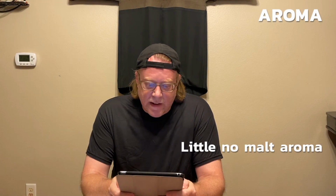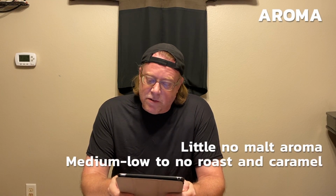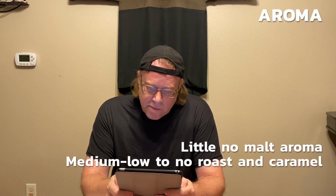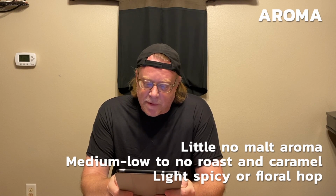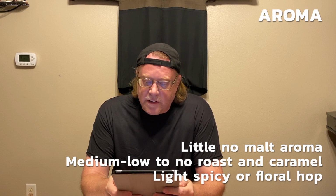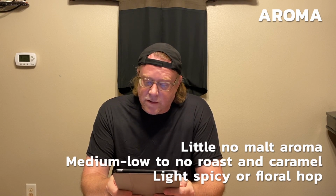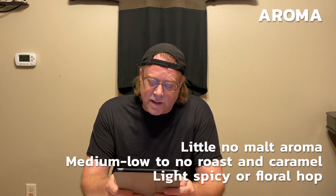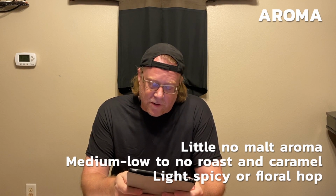So let's look at the characteristics we are looking for on our score sheet, and we're going to start with aroma. Little to no malt aroma, may have light corn character. Medium low to no roast and caramel malt aroma. Hop aroma can range from none to light, spicy, or floral hop presence. While clean fermentation profile is generally desirable, low levels of yeast character, such as light apple fruitiness, are not a fault. A light amount of DMS or corn aroma is not a fault.